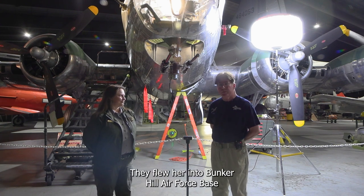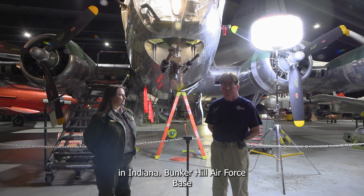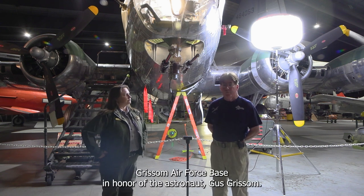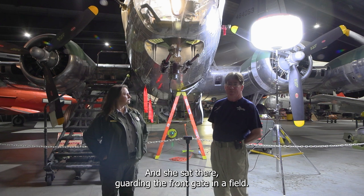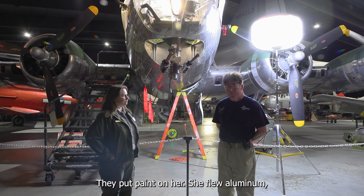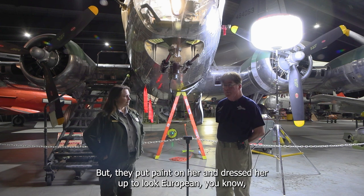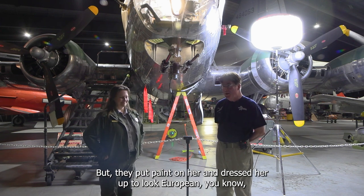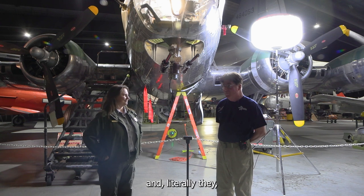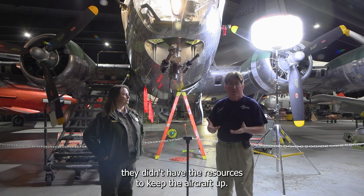They flew her into Bunker Hill Air Force Base in Indiana. Later the name was changed to Grissom Air Force Base in honor of the astronaut Gus Grissom. And she sat there guarding the front gate in a field. They had put paint on her. She flew aluminum for her 11 years of flying, but they put paint on her and dressed her up to look European, you know. Literally, they didn't have the resources to keep the aircraft up.